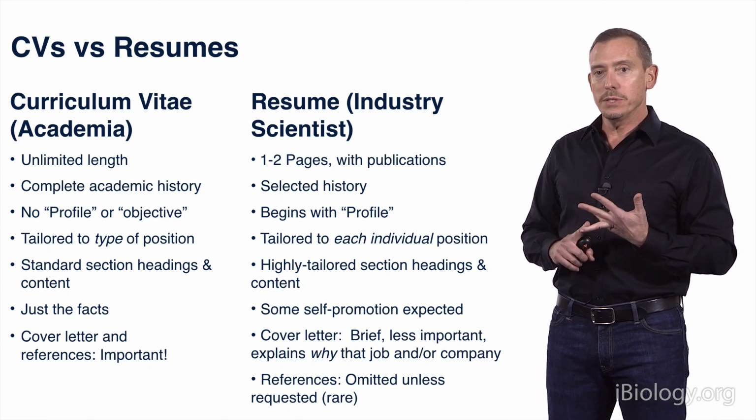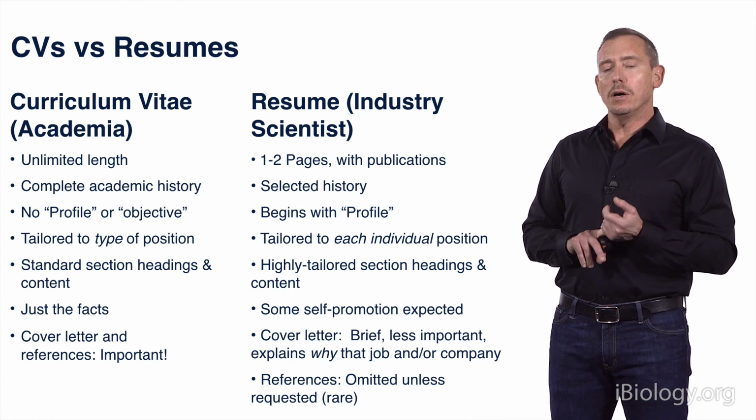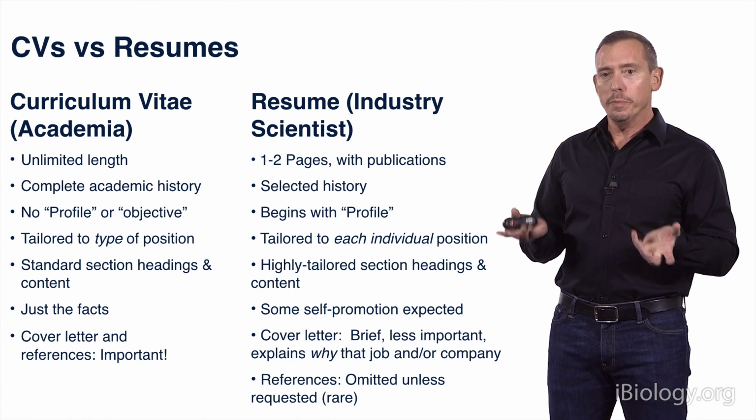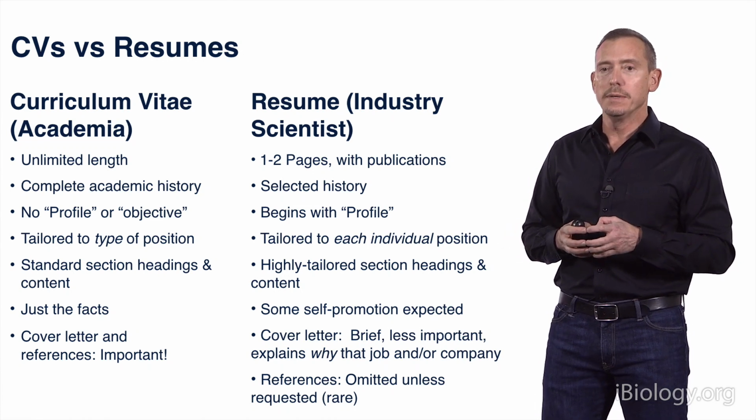And then finally, many times people in academic settings include references in their cover letter. They mention them, as well as in their CV sometimes. In an industry resume, our advice is to omit the references. You do not need to mention your references.